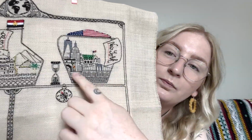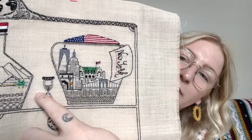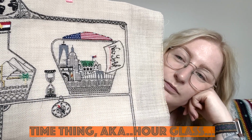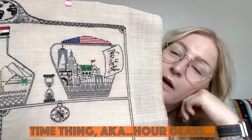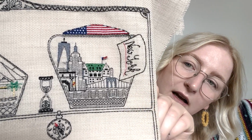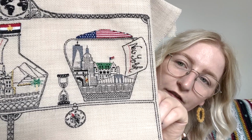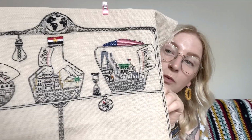And then this is the newest release, which is New York, and it got released with this, what are they called? I can't remember the name of them. But yeah, this is New York, and I absolutely loved stitching this one. It's probably my favourite one to date. Just look at the flag on the top, and the shape of the bottle is incredible. So I absolutely love this one.